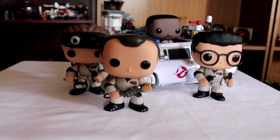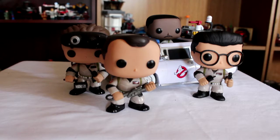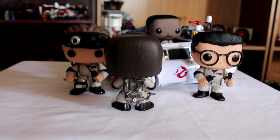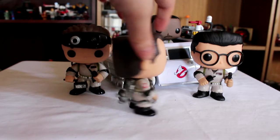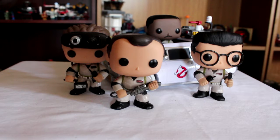We have Venkman. Again, there's not really much I can say about these figures. The Venkman creeps me out the most, and I don't know why. I think it's because they did try to go for the sort of widow's peak that Bill Murray has. Again, he's holding the neutrino wand. He has a proton pack on his back. His pose is okay. At least they did break up the poses, so they're all posed slightly differently.